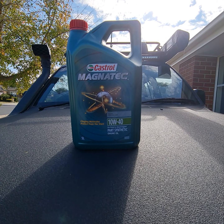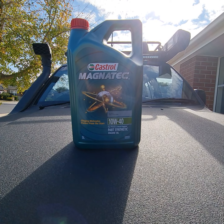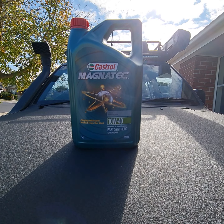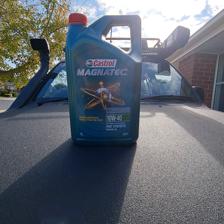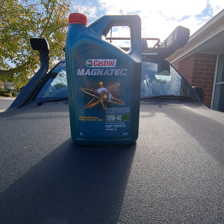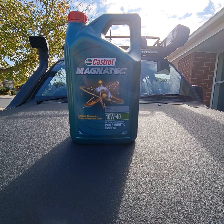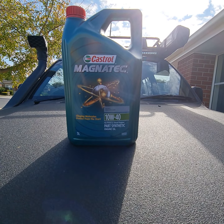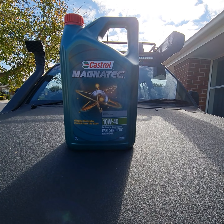The cold start temperature, so the 10W, and the viscosity when it warmed up. And I tried it, as I say, from 5 to 15, all the way from 30 to 50, different types of oils. And the Castrol Magnatec has stopped the lifter tick. It is quiet as a mouse now.